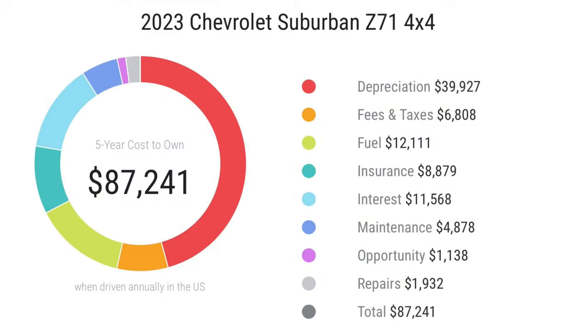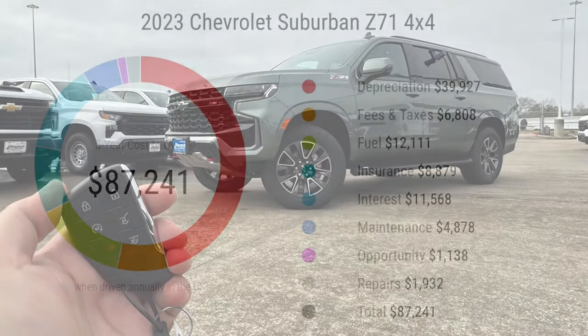And as you can see in this graph, the Suburban Z71's 5 years cost to own at a price of $87,241 loss. The depreciation on this SUV in 5 years is $39,900, the biggest hit in the first year of purchase. Fees and taxes paid is around $6,800, depends on the state you buy it in. Fuel paid in 5 years will cost you around $12,100, depends on the way you drive it. Insurance will cost you around $8,800, and interest comes at around $11,500. Maintenance, which is the most important factor, will cost you around $4,800. And lastly, repairs will cost you around $1,900.